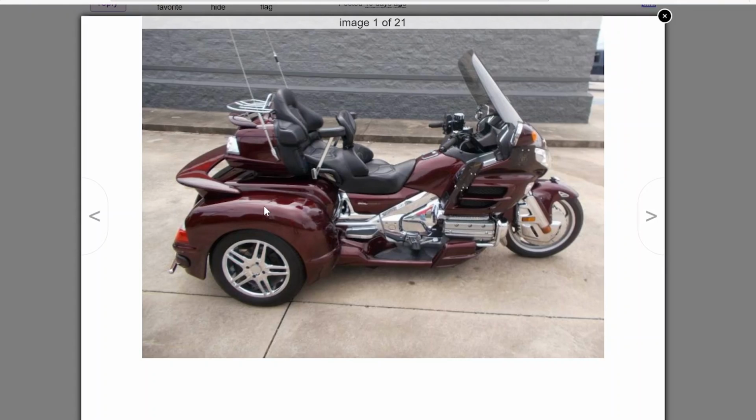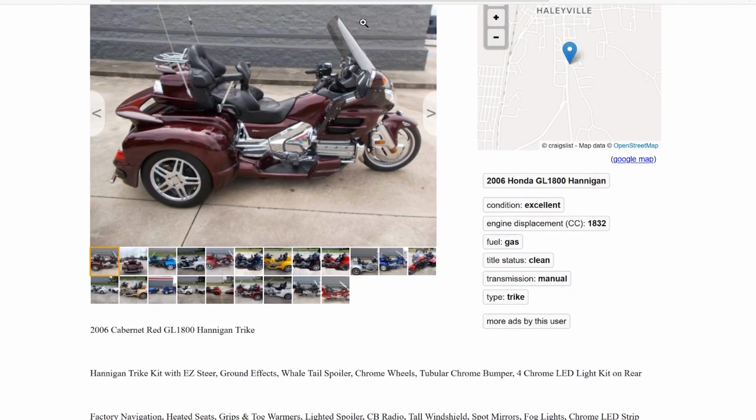I do love that it says Cabernet Red, deep wine color on this Goldwing as you will peruse down the main street of your town, hit up the local wine store, the liquor store, what have you, maybe make a mixed drink in your cup holder as you take off and ride along the coast on your Cabernet Red 3-wheeled Goldwing, and you will look very, very, very cool, and everyone will love you and want to pat you on the head very beautifully. They want 20 grand for this thing. I'm gonna say no, and I'm gonna keep it moving.